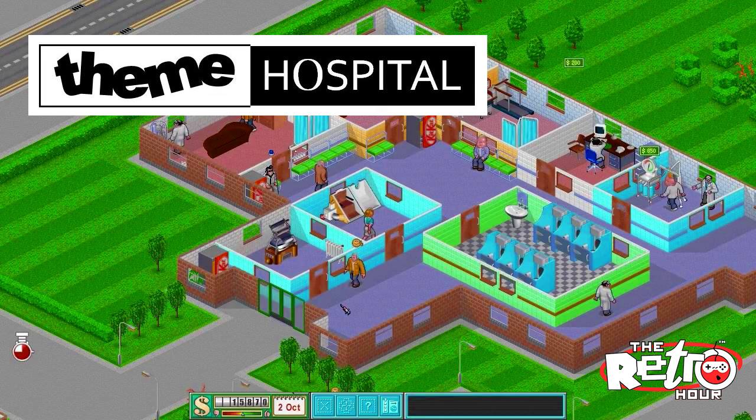And then the whole drinks machine aesthetic and all the ideas of keeping the place clean and stuff, that all fell into Theme Park. No, as you're well aware.